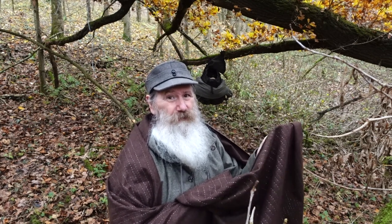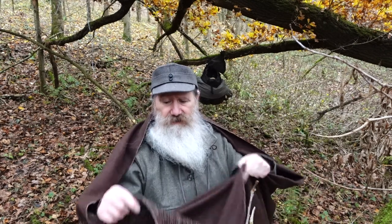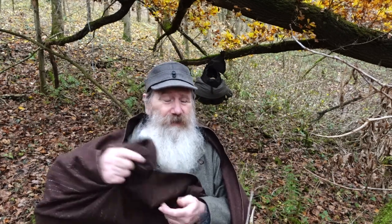Yeah, it's wool. And it keeps you warm. So, all right. I start folding the edges over so I can make a knot for the hammock, to be able to hang it up.